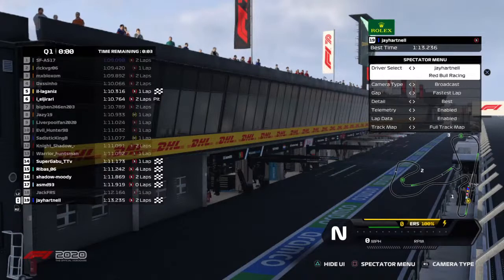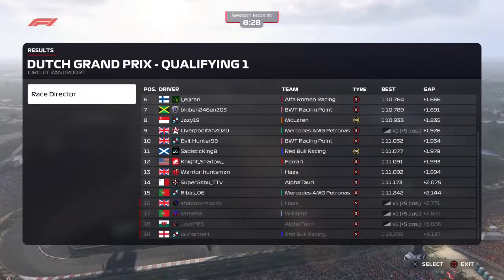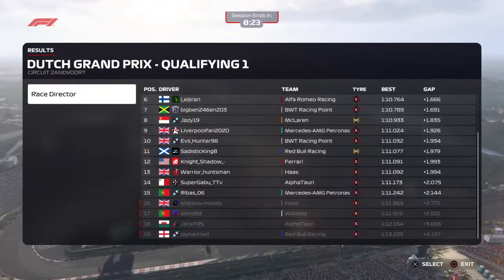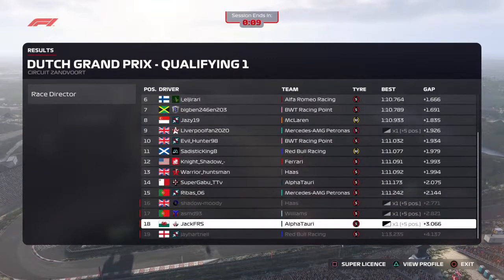And we also await Q2 with Jay, Jack, ASMD and Moody all out of the first qualifying session. Jay, I just wonder what sort of response he's going to have to Ribas, who he made contact with on his final run, whether he was going to improve and potentially knock Ribas out of qualifying. And also some penalties in there as well for Shadow Moody, ASMD and Jack, which is going to mean that Jay will start this race provisionally in 16th position.